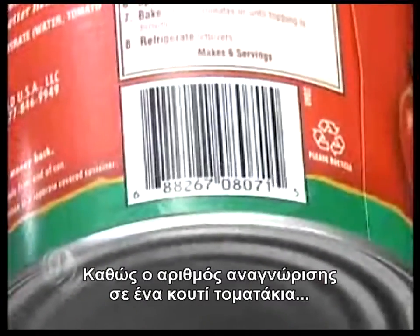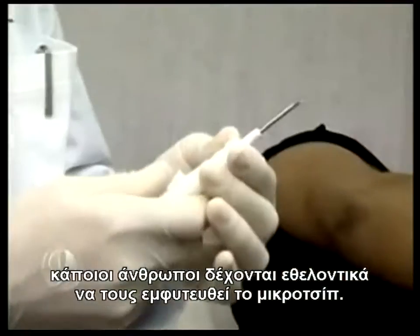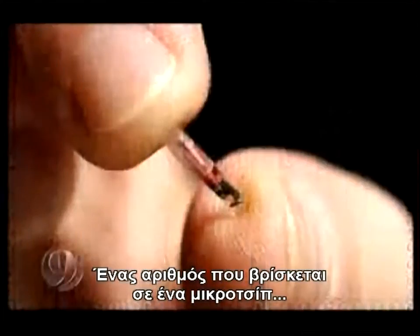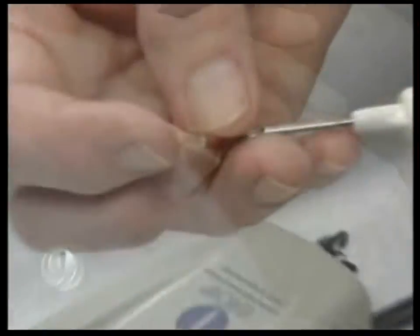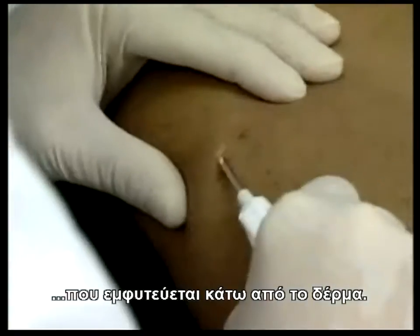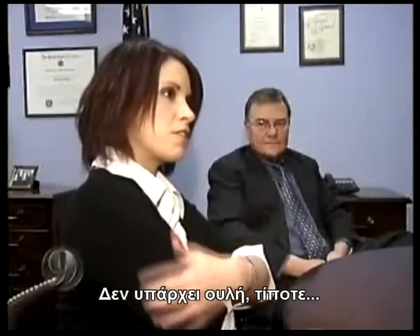Just like the barcode on a can of tomatoes, reduced to a number in a fraction of a second and linked to a computer database, people are voluntarily being barcoded. The number is stored within a tiny glass chip the size of a grain of rice and surgically implanted just under the skin. There's no scars, there's nothing.